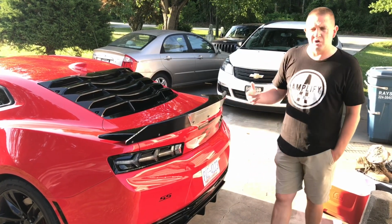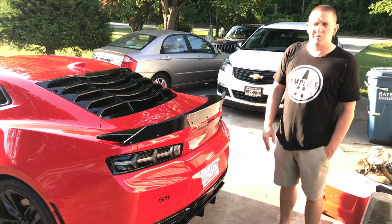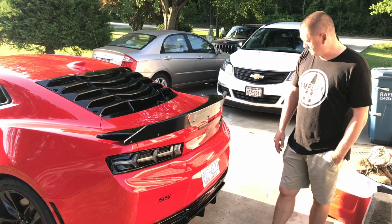So that was pretty cool because you can get that one-off look when you sand it all down and paint it. It gives you just something a little bit different that most of the other companies don't have.